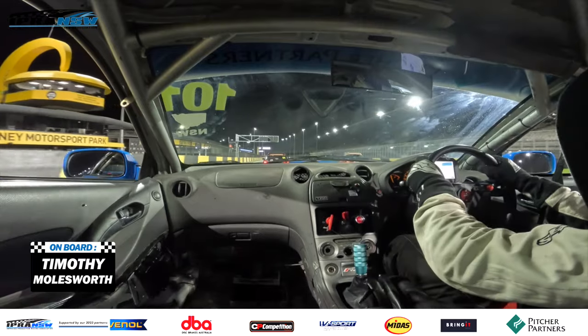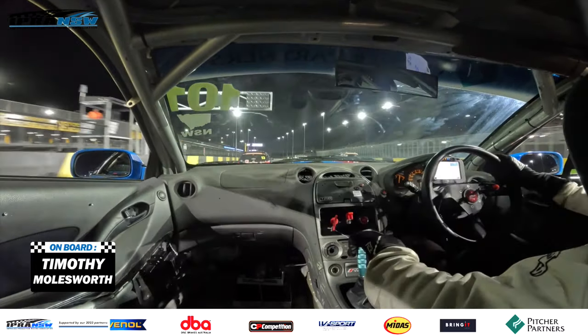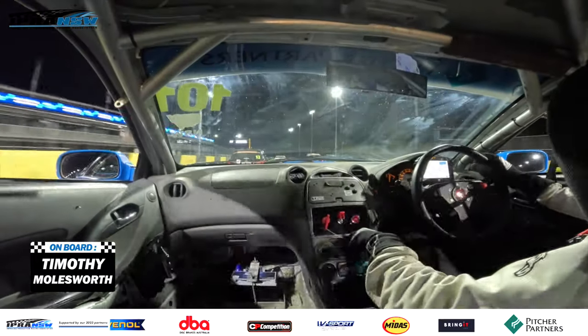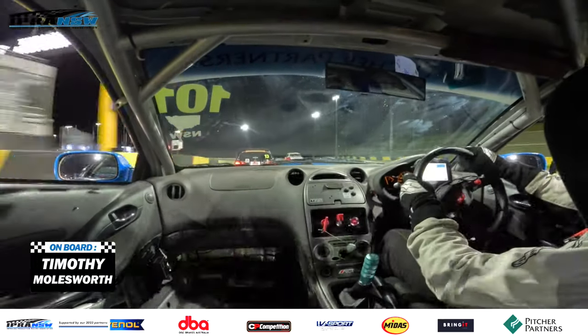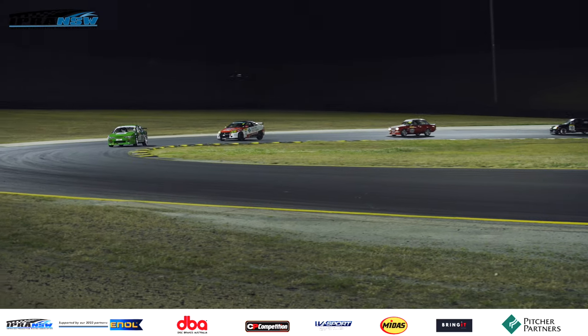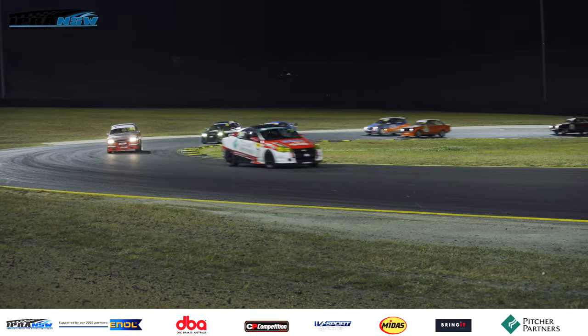Under 2 litres, under lights. We're back to category only racing here at Sydney Motorsport Park. Great jump there from Tim Molesworth in the Celica. We can see Matthew Giantini ahead of him as they steam through turn one. Kurt McCready off pole, of course. Viola in second place. Craig Woodrich jumps up to third spot.